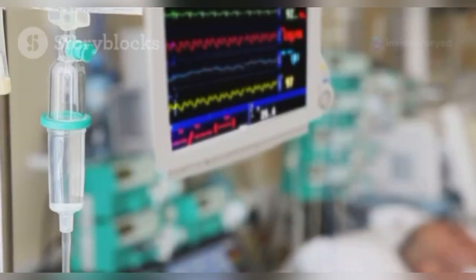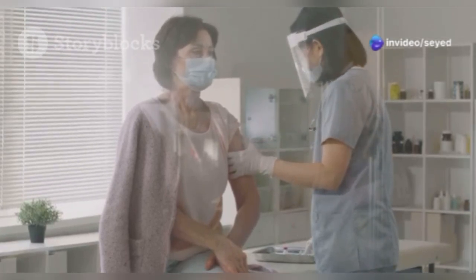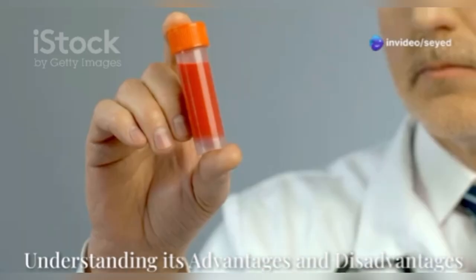This rapid response is crucial in managing neutropenia and reducing the risk of infection, especially during the critical period after chemotherapy. However, the need for daily injections can be inconvenient for some patients. It often requires visits to the clinic or having a healthcare professional administer the injections at home. This can impact daily routines and, for some, may cause anxiety or discomfort.